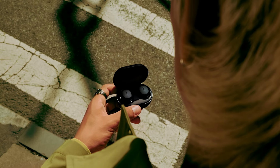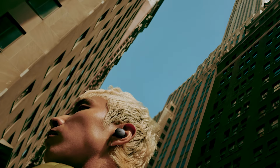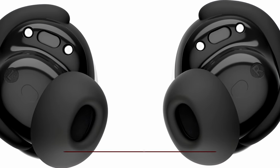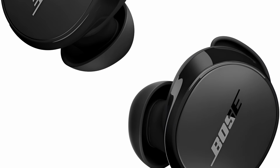Sound quality-wise, these are tuned beautifully. Bose has this way of making everything sound balanced and natural without being boring. The bass is present but not overpowering. Vocals are crystal clear, and there's great separation across all frequencies.